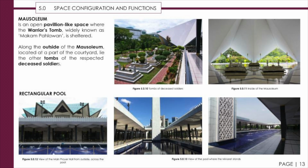Next up, we have the eye-catching rectangular pool where the minaret stands. There are pictures here that show the views of the main prayer hall from outside across the pool, as well as the view of the pool where the minaret stands.